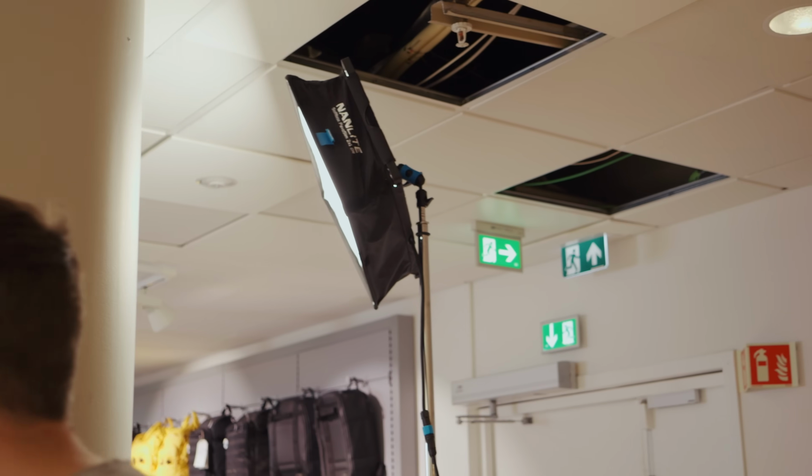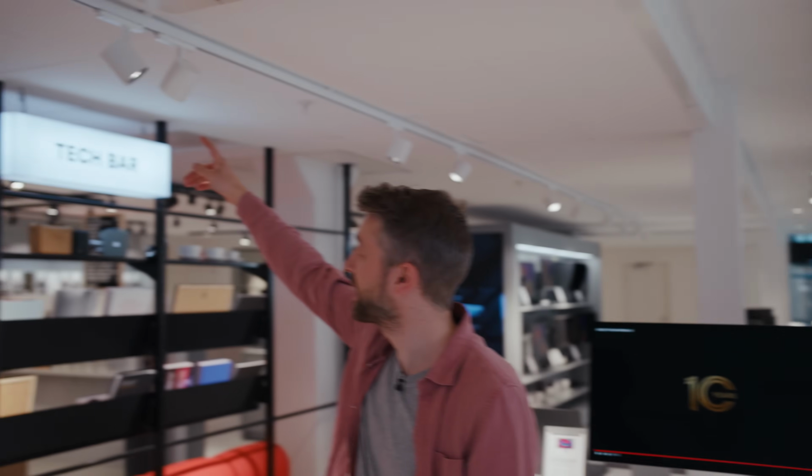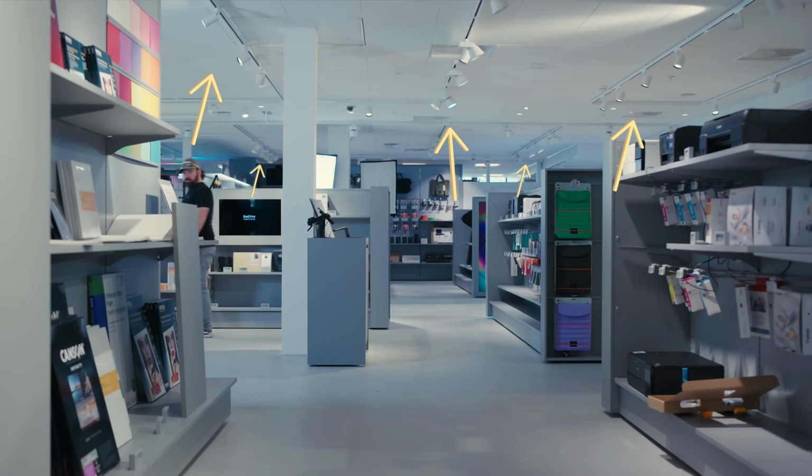But you can't always control all the lights in your scene. For instance, here we have a lot of spotlights. This is typical in stores. You have spotlights around the whole store, so you can spot on different products. We don't have any windows here, so we can't use the soft window lights.